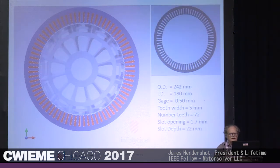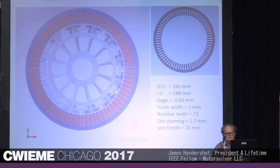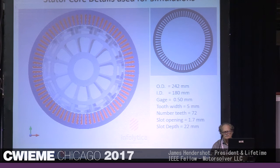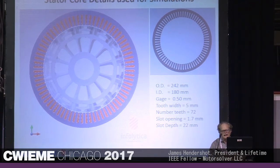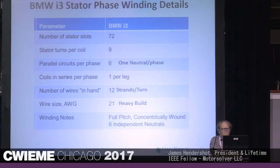And here's the details of the stator lamination. We give you all the dimensions. The tooth width, the gauge of the lamination material, slot opening, slot depth, all those things. And here's the winding details.